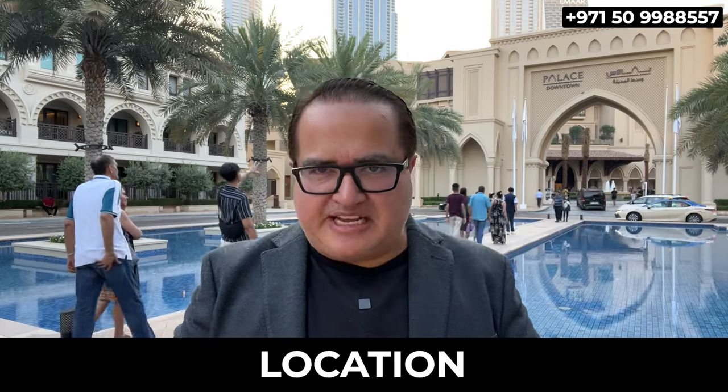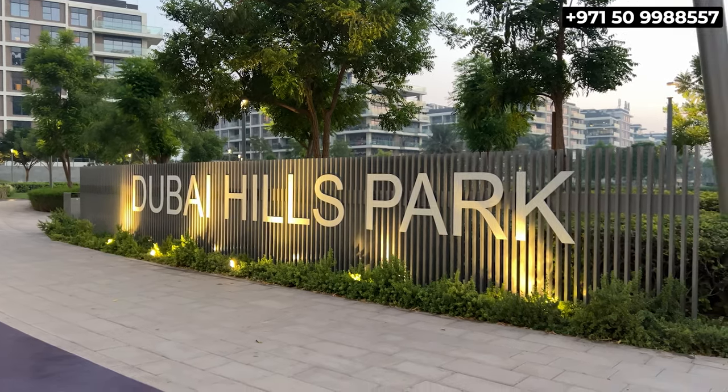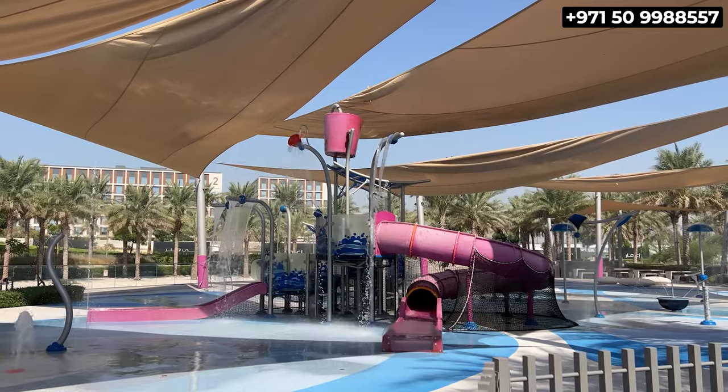Now let's come to the location. Dubai Hills is one of the most prestigious developments in Dubai, and it's my favorite community. It's a city within a city, and when it comes to the location of Palace Residences in Dubai Hills, it does not get any better. Right on your doorstep is the 1.2 kilometer Dubai Hills Park, and it's 50 meters away from the Dubai Hills Mall, which is one of the best shopping malls in Dubai.